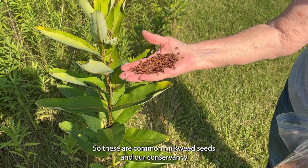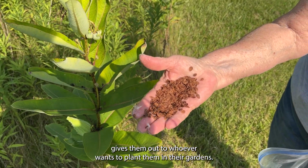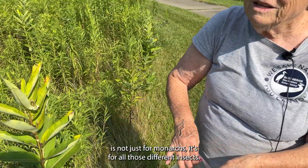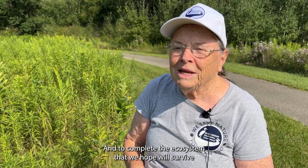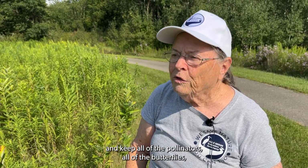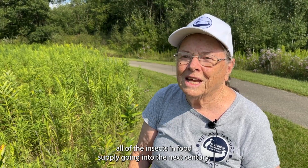So these are common milkweed seeds, and our conservancy gives them out to whoever wants to plant them in their gardens. Remember that your garden full of milkweed is not just for monarchs, it's for all those different insects, and to complete the ecosystem that we hope will survive and keep all of the pollinators, all of the butterflies, all of the insects in food supply going into the next centuries.